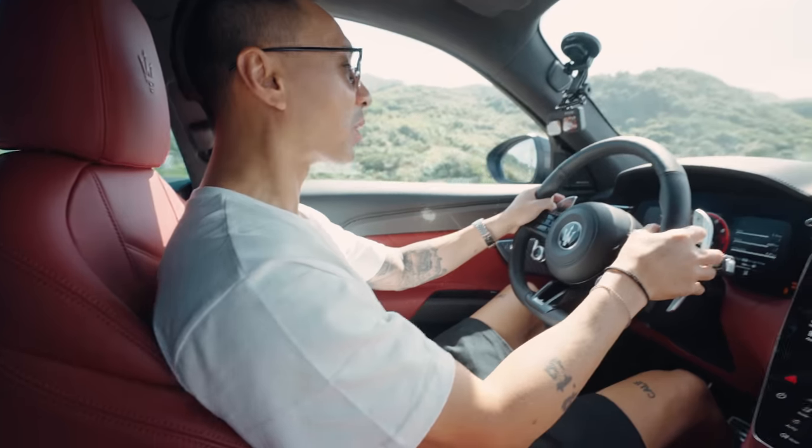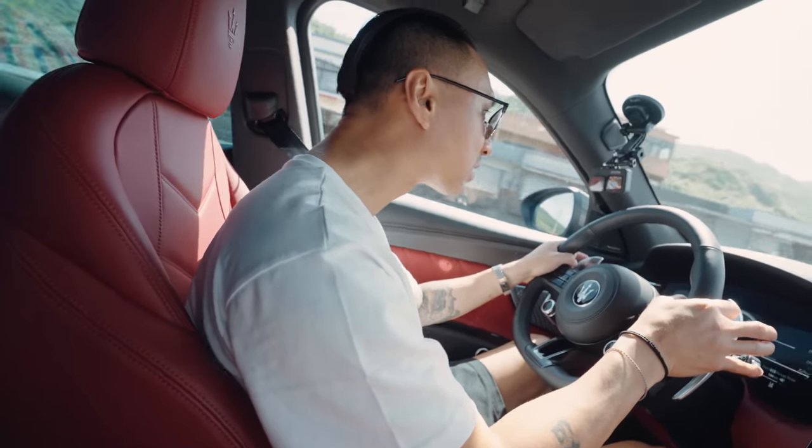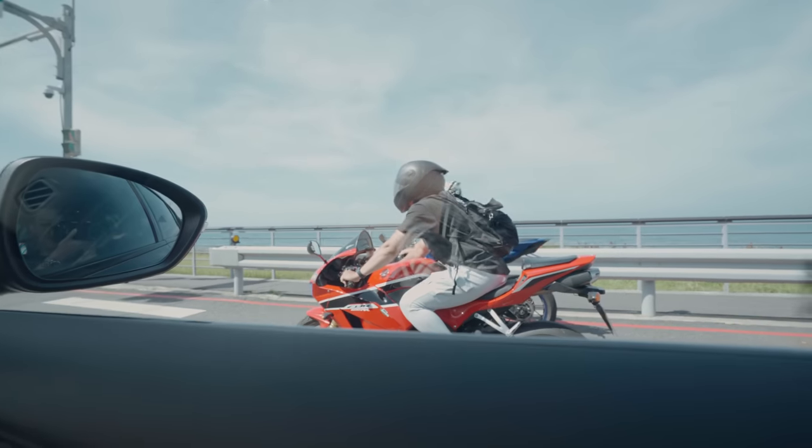Okay, I like the heads up display. Yeah. Oh, it is pretty fast. Oh, the brake. Okay, the brakes are pretty good too. Pretty good for steel brakes. These guys gonna race us. Yeah. Maybe we should race them.